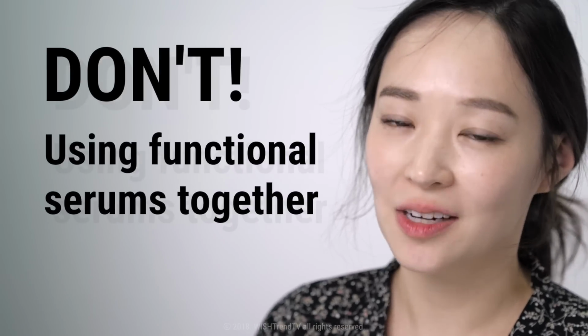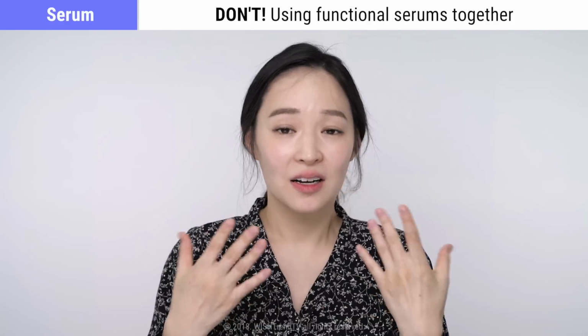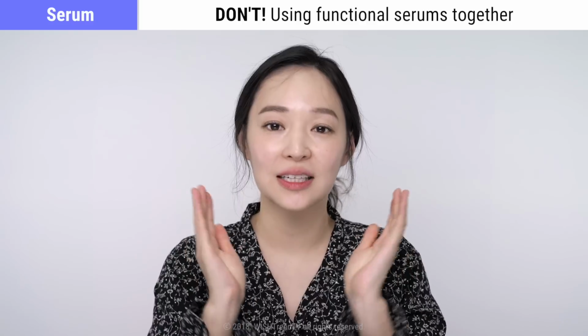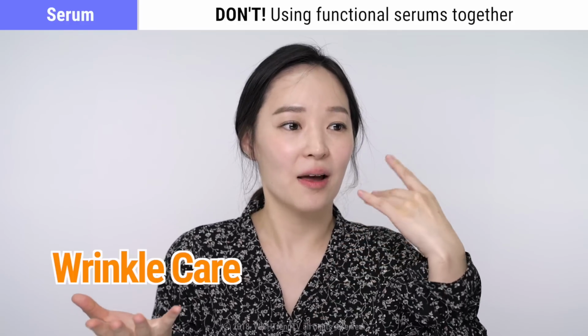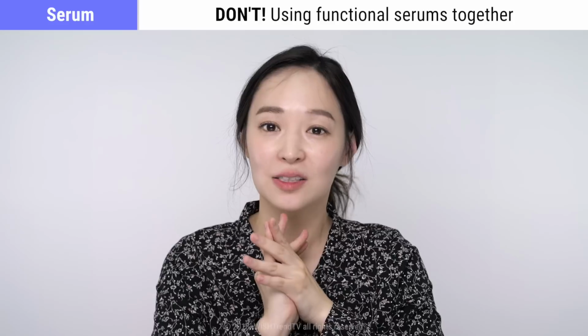Don't use functional serums together. You know there are foods that shouldn't be eaten together. Cosmetics are the same. There are ingredients you should avoid using together, especially if you have products that have a wrinkle care function and a pore management care function. Don't combine them. That is the worst.